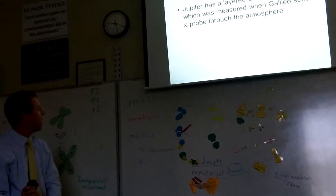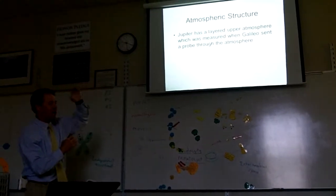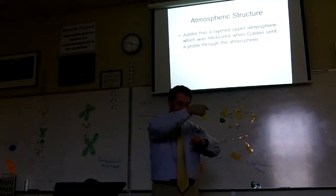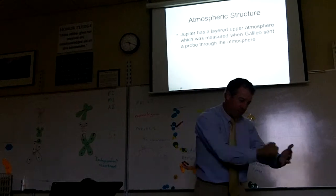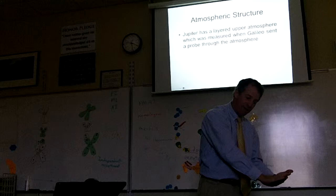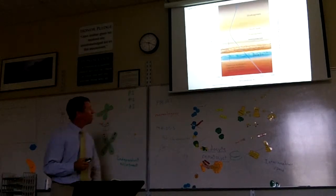Jupiter has a layered upper atmosphere, which was measured when Galileo sent a probe through the atmosphere. So the upper part of the atmosphere has layers to it, and we know what those layers are because of that probe that was shot out of the Galileo satellite that was going around Jupiter. It shot a probe into Jupiter that I showed you the video of yesterday, and the probe went down and took measurements, and so now we know what this atmosphere is made of, down to about 150 miles deep into the planet. And then the pressure was so high it crushed the probe. But here's what it's made of.